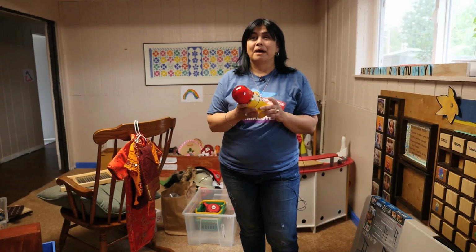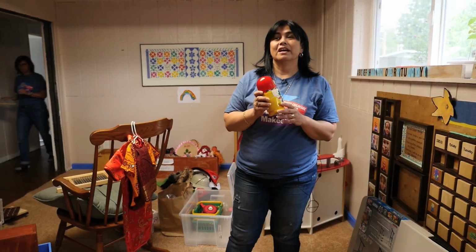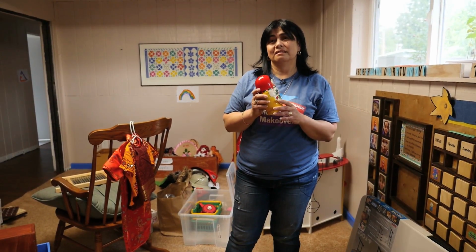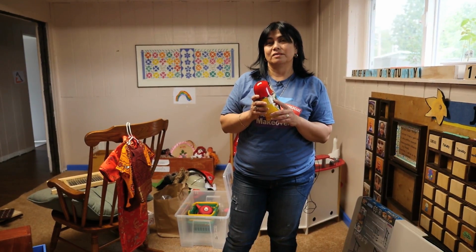And I think by playing with authentic toys from different countries around the world, children develop respect for other cultures, and it inspires them to learn about cultures around the world.